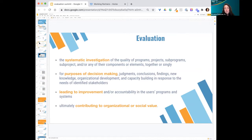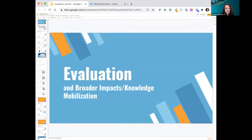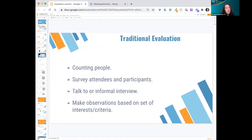But ultimately, evaluation's about how we're contributing to organizational or social value. And I think that's something that sometimes gets lost. And that's a big part of why evaluation is so vital to broader impacts and knowledge implementation. Nope, not implementation, mobilization. I'm going to keep going back. I'm going to learn that word today, that term.